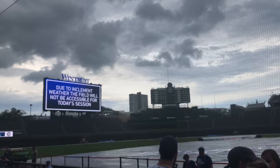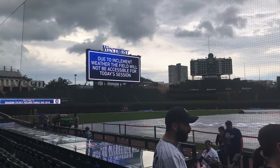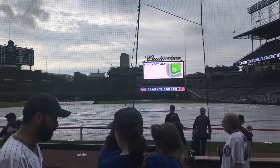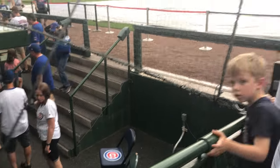Now, one of the things that you might notice is that it's raining, and as they say there, due to inclement weather, they were not going to let you run the bases, go out to the outfield, throw the ball around, take pictures around the ivy, which was kind of disappointing, but definitely understandable.